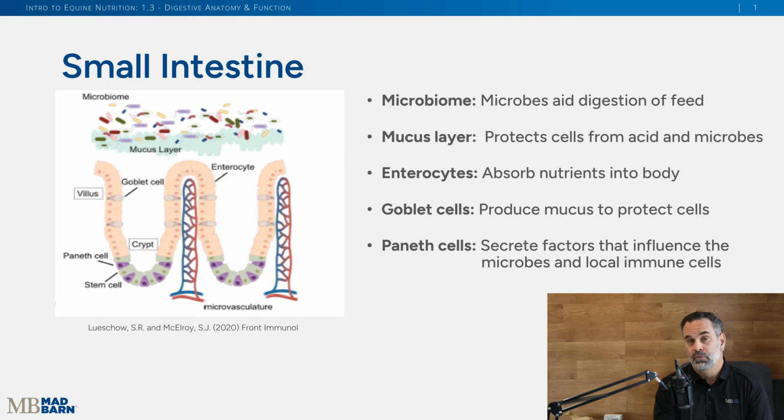And there's some really exciting areas of research ongoing in the small intestine. One thing in the popular press, not only in human health but in equine health, is the microbiome. What is that doing in the small intestine? You can look, it helps in digestion of feed. The mucus layer that's there is protecting cells, again, from that acid and microbes. All these things you can read are exciting areas of research, but it just shows you the complexity of the small intestine. A lot is going on there and a lot of digestion of some of these nutrients.